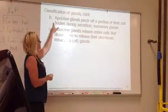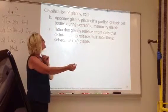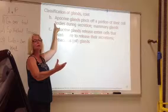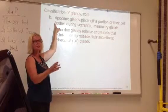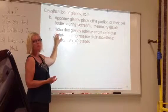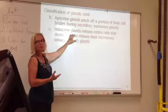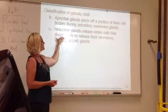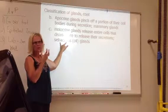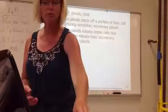Apocrine glands actually pinch off part of their cell. So part of their cell is actually what is released. Mammary glands would be an example of this. So the formation of milk actually comes from cells inside of the mammary glands. And holocrine cells release their whole entire cell. So they disintegrate. Sebaceous, most of your glands that are going to create oils, that thick oil comes from the entire or whole cell that produces it.